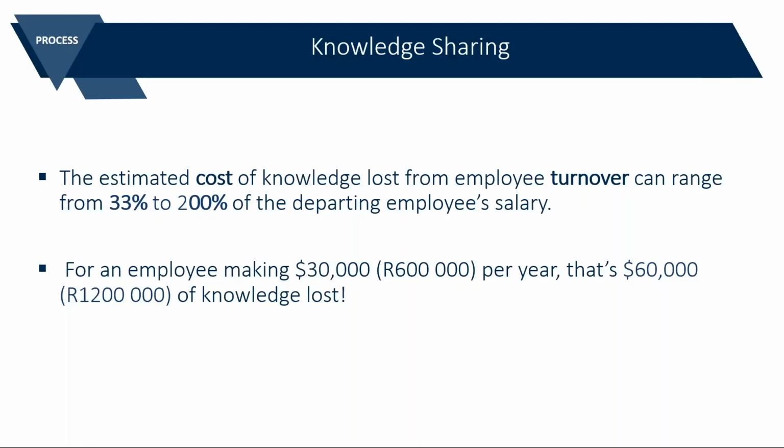Continuing under the process category, when an employee leaves, the estimated cost of losing their knowledge can be between 33 and 200% of their annual salary. For someone earning 600,000 Rand per year, this means losing 1.2 million Rands worth of knowledge, which is huge.